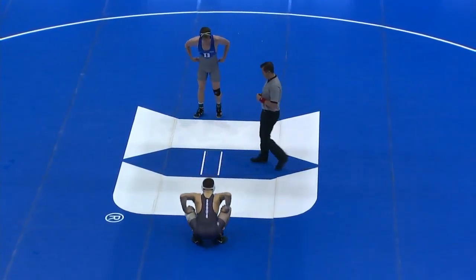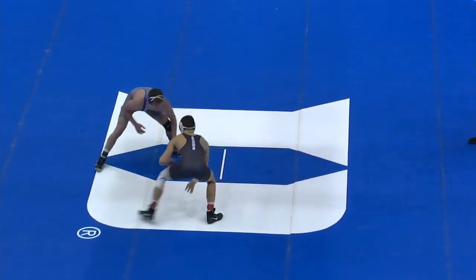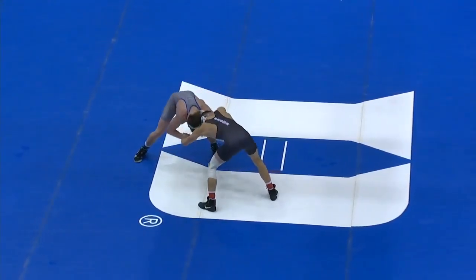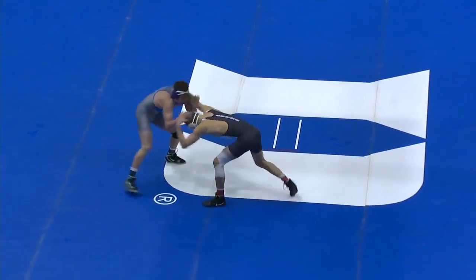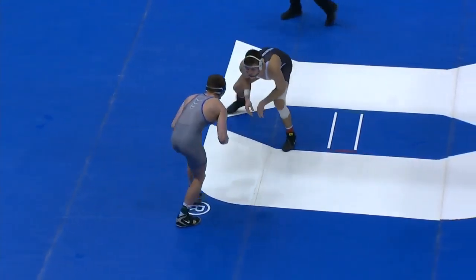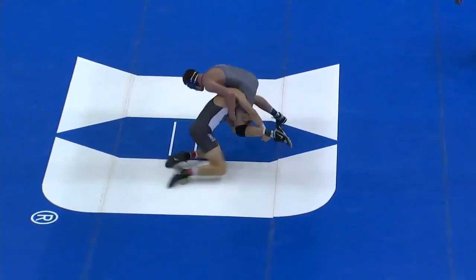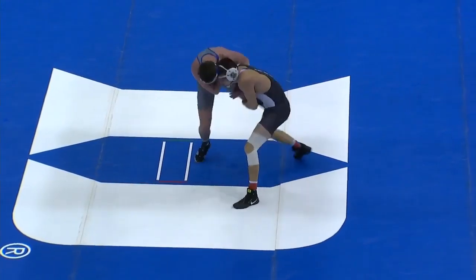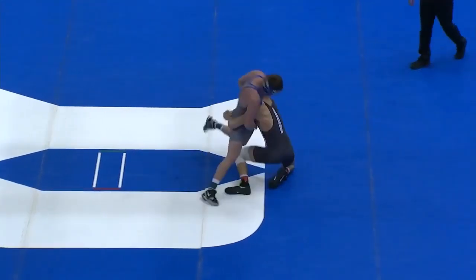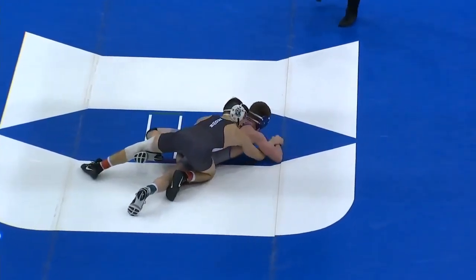157 pounds here from Brown. We got Christian Labrie, and from Duke we got Brandon Lenaud. Lenaud is a redshirt junior, and Labrie is a senior out of Brown. Labrie on that single leg. Lenaud trying to fight that off. Labrie gets the 2-point takedown.